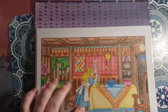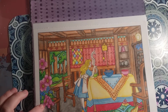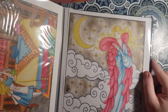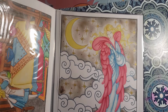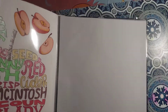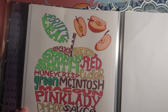This one's out of the fairy tale book. The three little Goldilocks and the three bears are out there. And I did this one in Crayola twistable pencils. That actually hurt my hand. So this one I just barely showed in my last video. So I did this one just last month. This one's in the Mythical Fashions. And then I did this one, which was in the Wordplay of the food, the delicious Wordplay one.